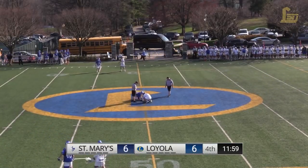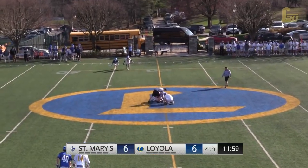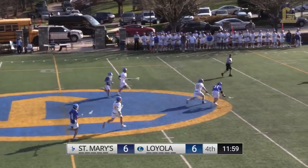And if you're St. Mary's, you got to be pretty confident with the man you have between the pipes. Senior Alec Fayok, he is headed off to Penn State. Brick wall today. I mean, he's had 14 saves. Here's Kors Kerner.